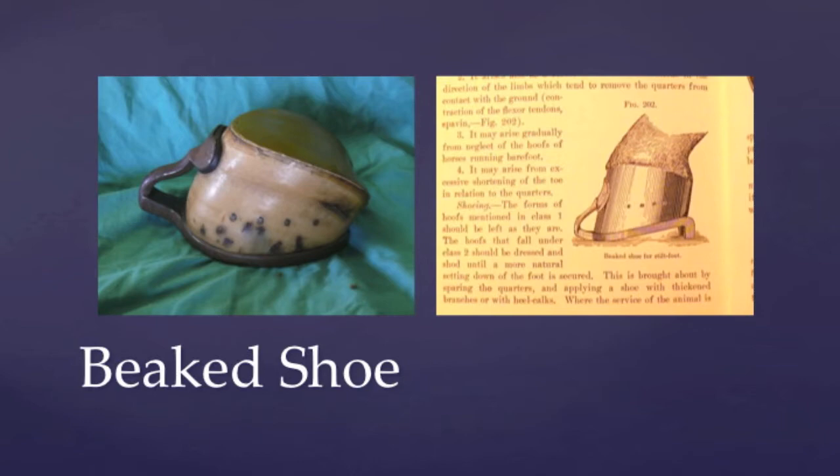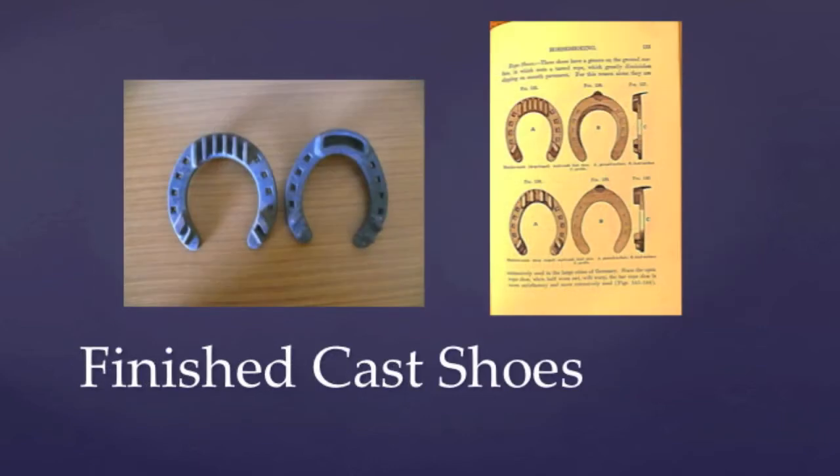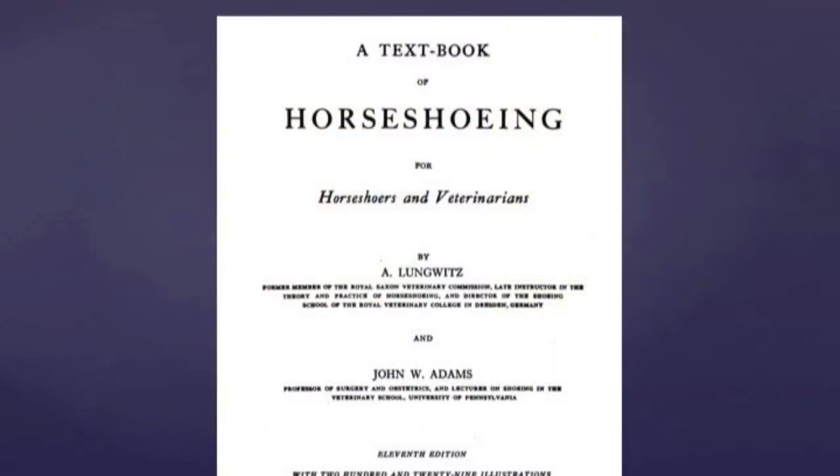We kept finding other examples of the specimens that we would see in our collection right here, not only shoes, but actually preserved feet that go along with some of these textbooks. And as we moved through all of this, we kept seeing example after example of specimens and shoes which were represented in the literature, specifically from this one book.